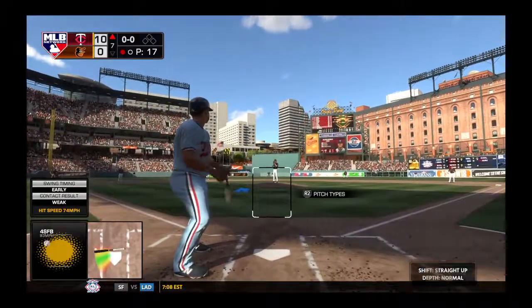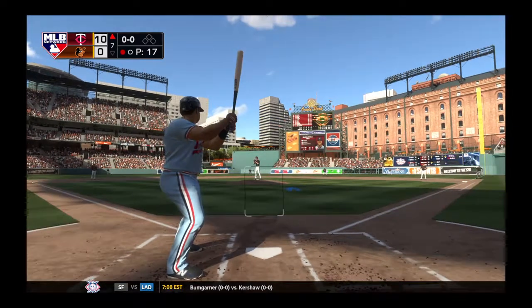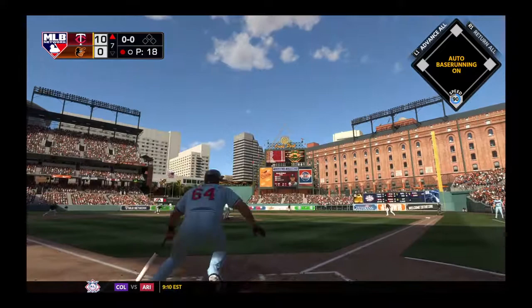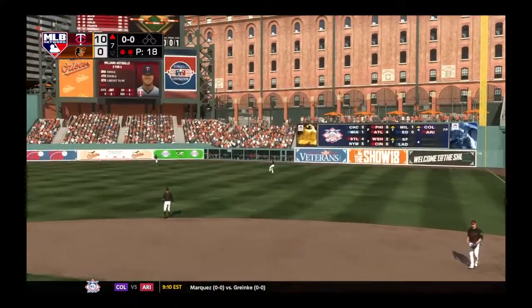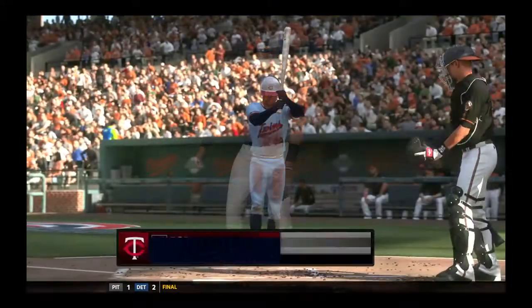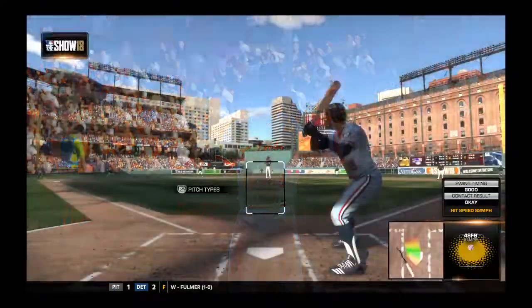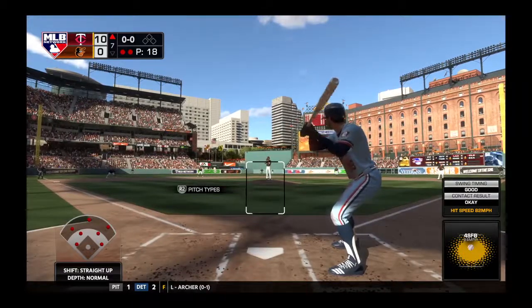Now batting, number 64. Into the box, number 64. So far 2 for 3 in this one. Here comes the first pitch. Hit the other way out toward right field. Waiting on it, the right fielder. 2 gone. Up next for Minnesota, second baseman. Now back to the top of the lineup. Stepping in, Rod Carew. He's working on a 3-hit ball game right now.